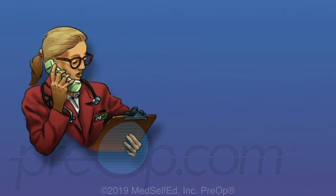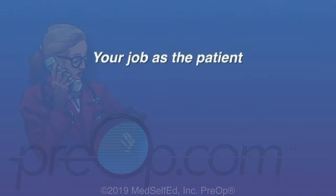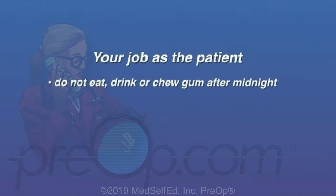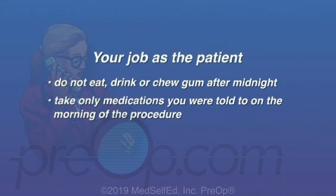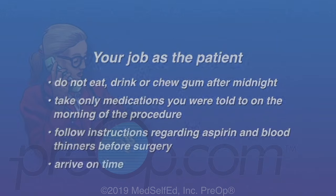Now let's talk about your responsibility and how you can help the day of surgery. To avoid cancellation or complications from anesthesia or your procedure, your job as the patient is to not eat, drink, or chew gum after midnight, the night before the procedure, unless you are given different instructions. Take only medications you were told to on the morning of the procedure with a sip of water. Follow instructions regarding aspirin and blood thinners before surgery, and arrive on time.